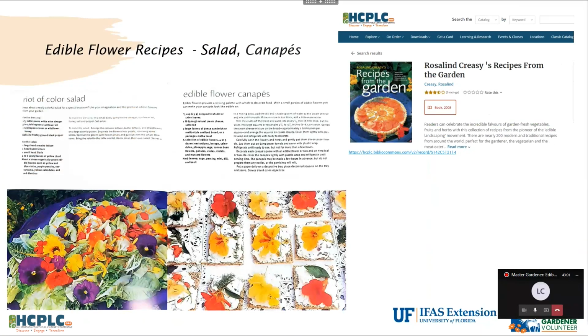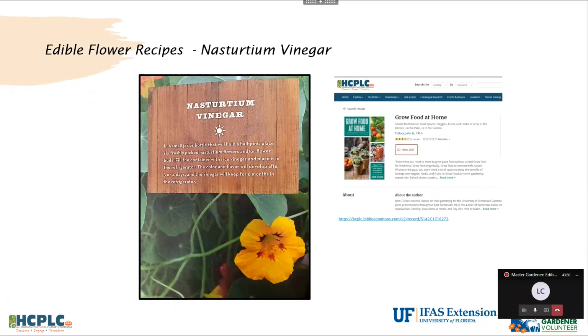And last, a couple of recipes. This one is also from the same book. You could make these really beautiful canapes with nasturtium flowers and some cheese and crackers. And the riot of color salad on the left is just simple greens that have been added to with pansies, and it looks like nasturtiums and maybe calendula or marigolds. So you can really get a feel for how interesting you can make everyday cooking just by harvesting edible flowers from your garden.